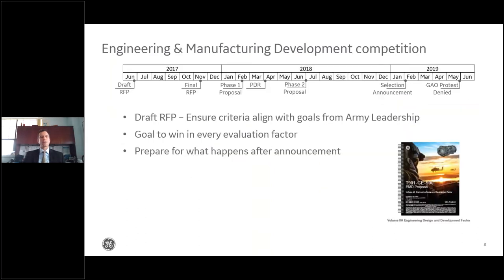During the second half of that program in 2017, the Army was going through their milestone B process so that they could then award a final EMD contract. We went through getting a draft RFP in June of 17, a final RFP in November of that year, and then submitting a phased proposal where we proposed the cost and schedule.